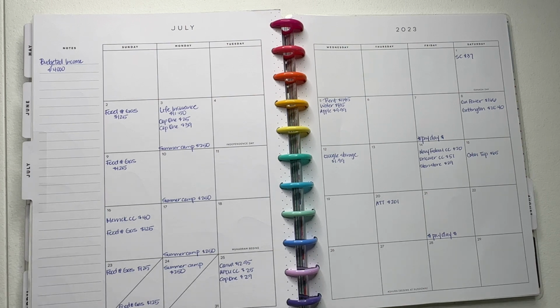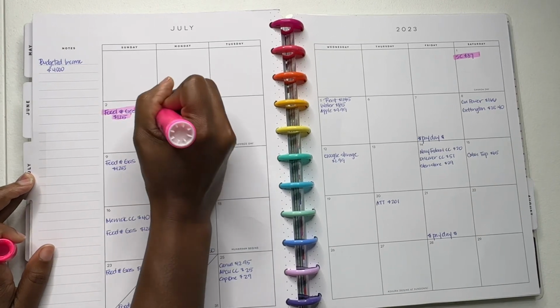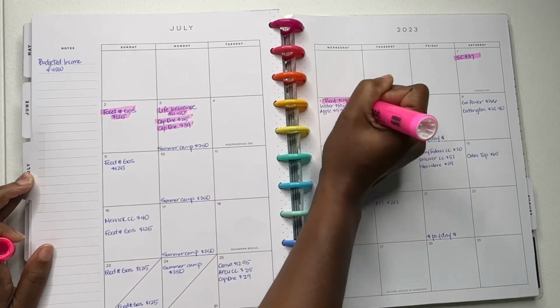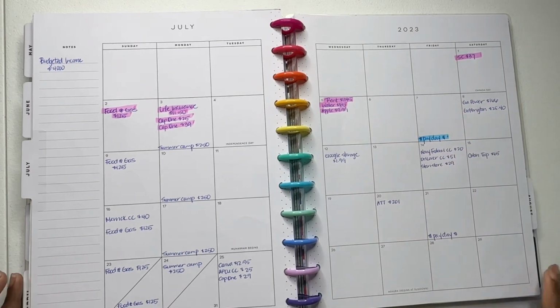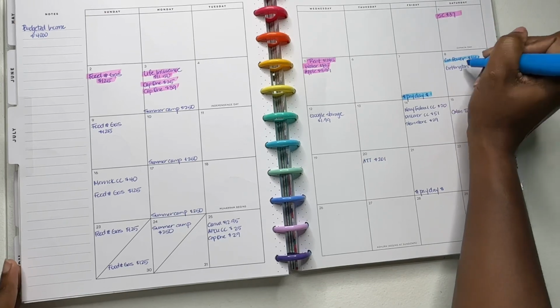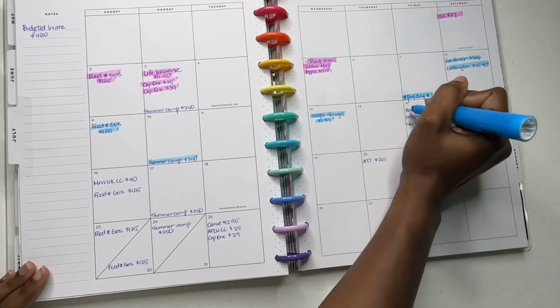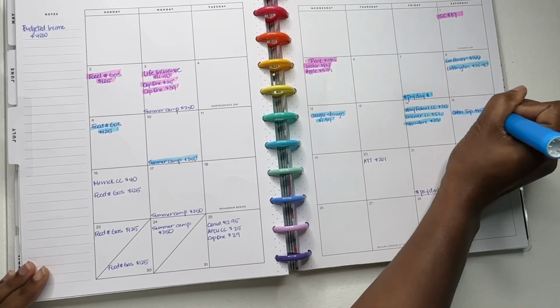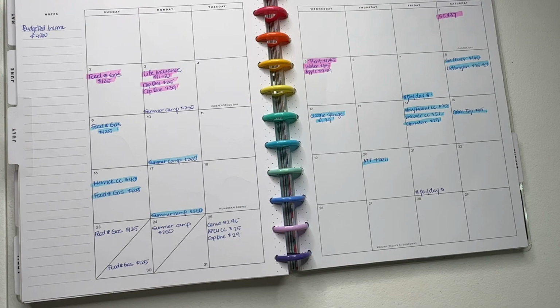How I do this is I highlight my paydays. So basically the last paycheck that I was paid on the 23rd of May, it is gonna take care of all of these bills and expenses up until the next time that I'm paid. Then once I'm paid on Friday, which is this paycheck right here, I'm gonna be taking care of all of these bills and expenses up until the next time that I'm paid.